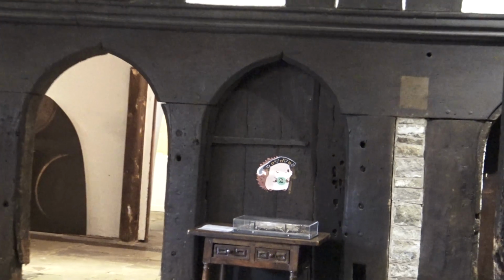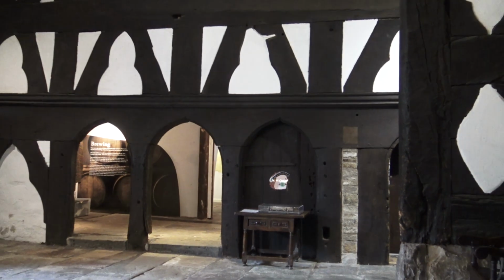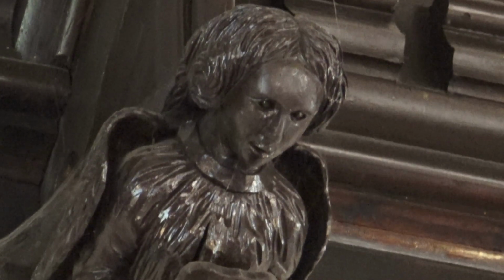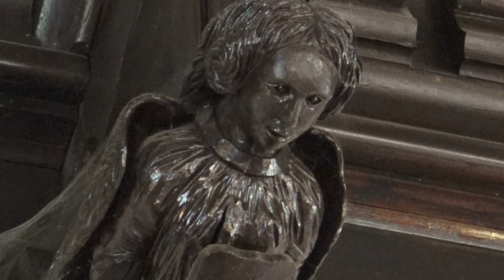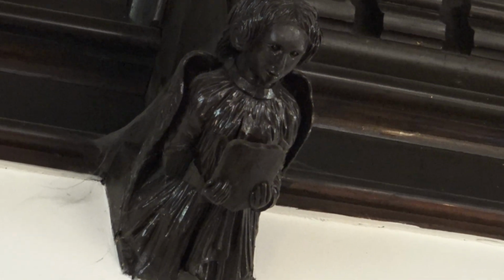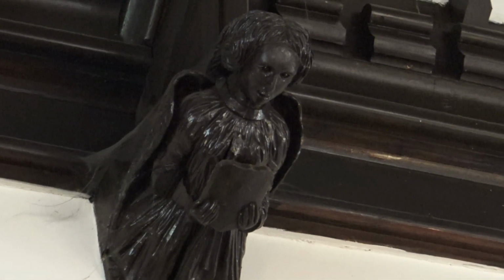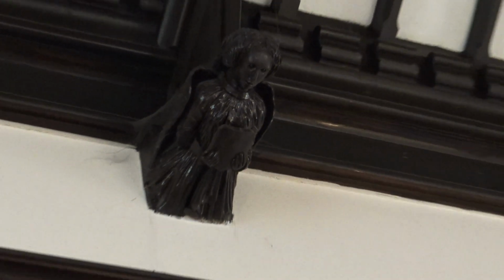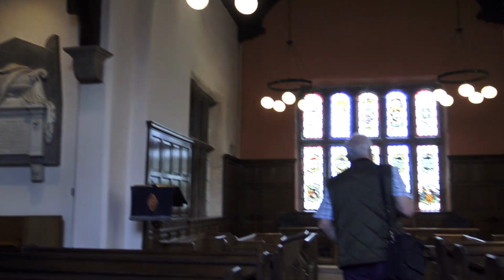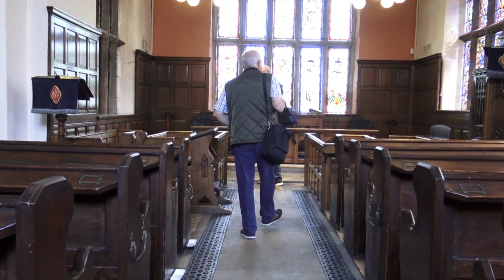But we have to thank one of the guides for that. And we're now going back into the chapel. And the guide was Jim Whittam, and he told us about these angels, the 4 angels within the chapel that are part of the decoration for the roof beams. And in the mid 1800s, 1850 odd, the chapel set on fire, was burnt down, and the only thing that survived were the 4 angels.